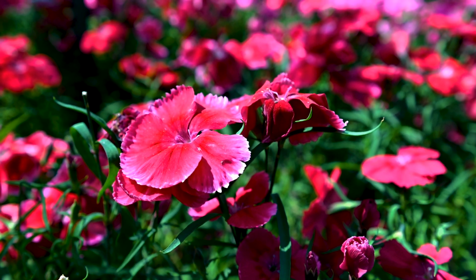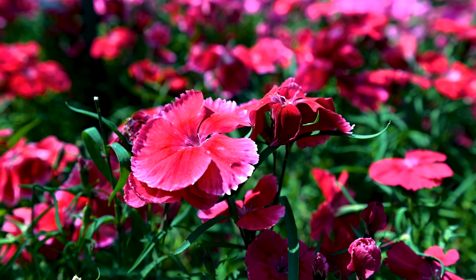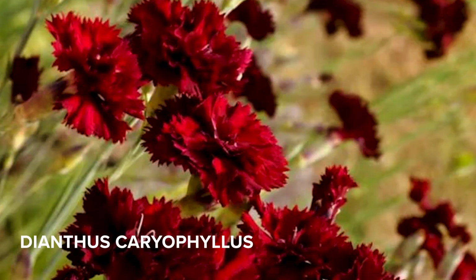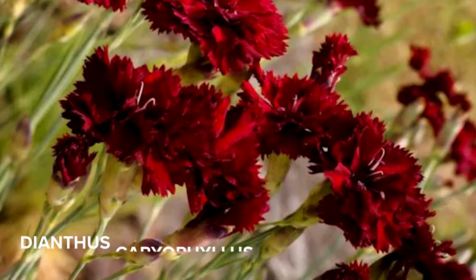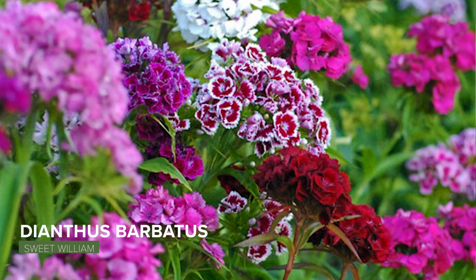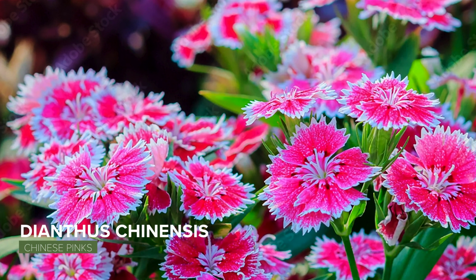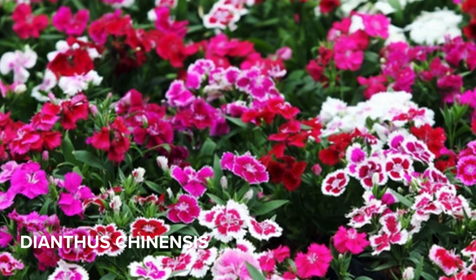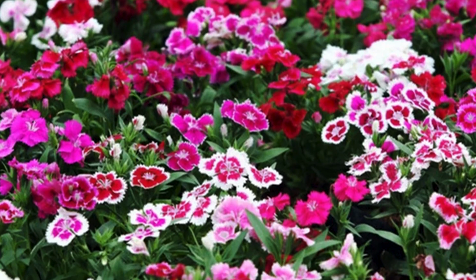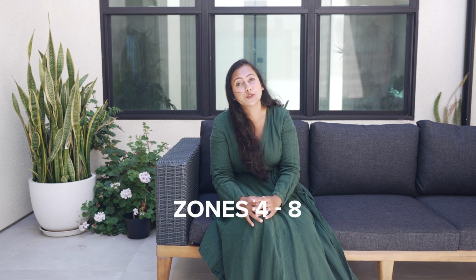They are pollinator friendly, very low maintenance, and come in a lot of varieties that you can grow in your garden. The most commonly seen variety is the carnation or Dianthus caryophyllus, but there's also a variety called sweet William or Dianthus barbatus that grows about 12 to 24 inches tall. Chinese pinks or Dianthus chinensis are white, pink, or red open-faced flowers with fringed petals and a dark centered eye. They are hardy in zones 4 to 8.